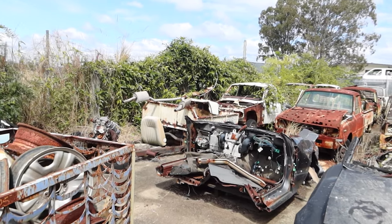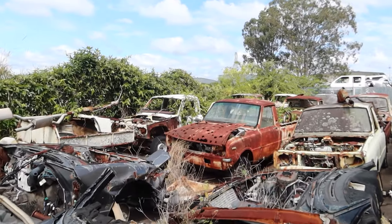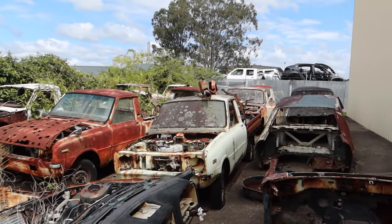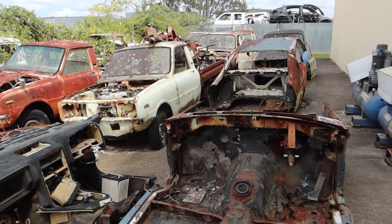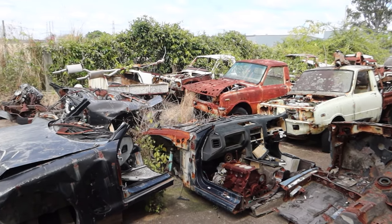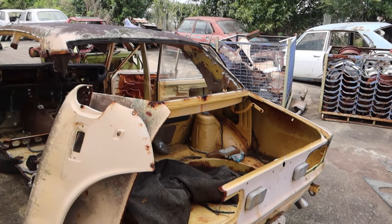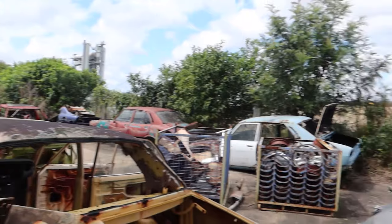Phil's Rotaries, located in Brisbane, and guys, wow, what a place. This place is massive and it's just full of old Mazdas. Insane. And guys, I think I have the right to say this is where all the old Mazdas and Rotaries, including RX7s, RX2s, RX3s, R100s, go to die.